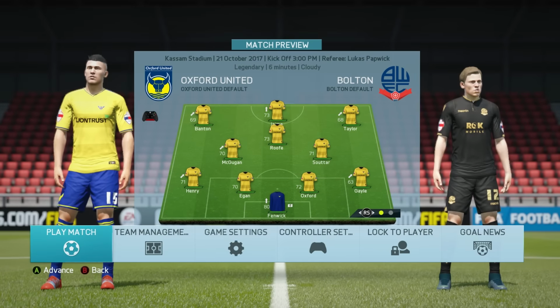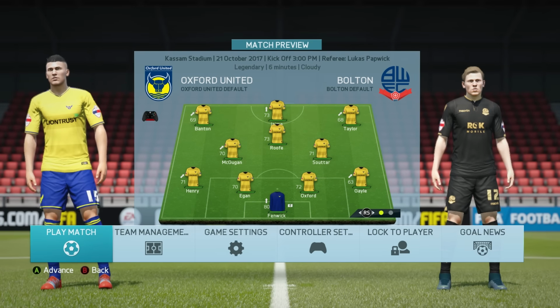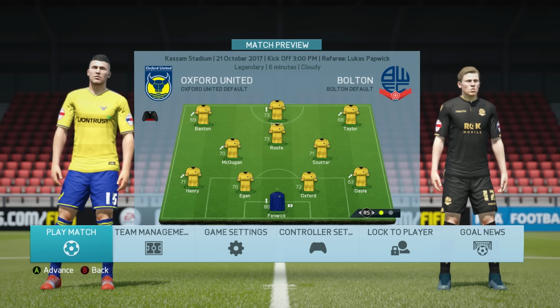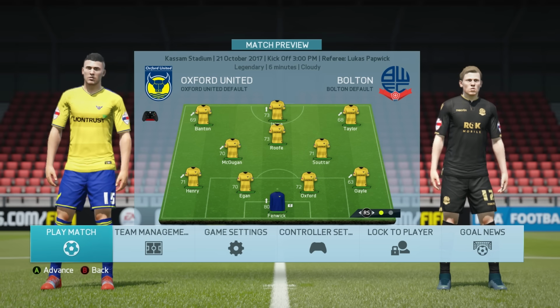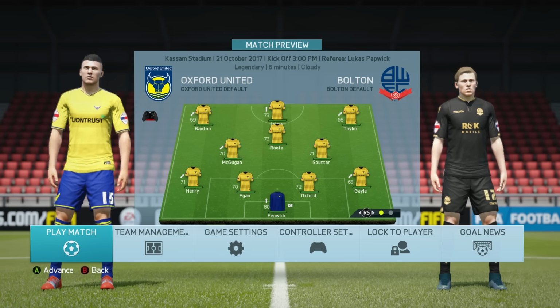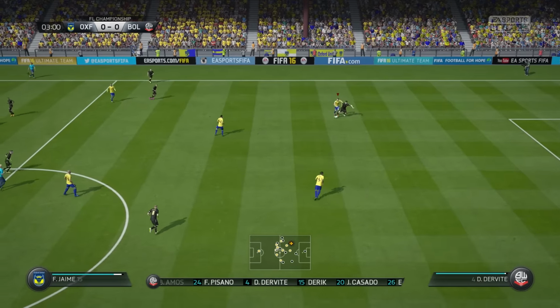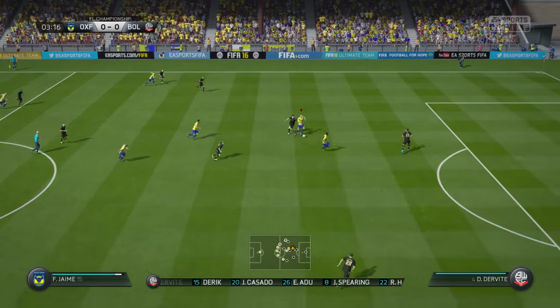Time to take on Bolton now then. Much like Charlton, they're one of the teams that got relegated from the Championship in reality last season. What are they like in the game, though? Real life doesn't always reflect how teams play in FIFA. Leicester, for example, won the league in reality, but in FIFA, they pretty much always get relegated.